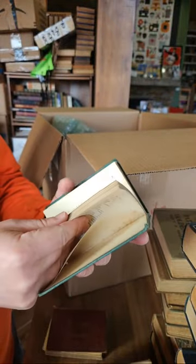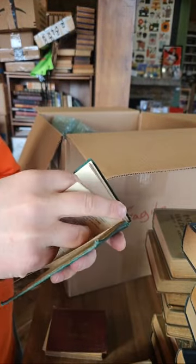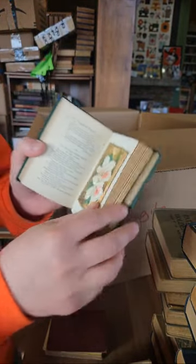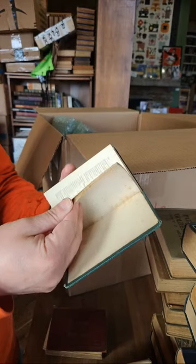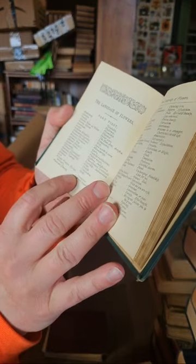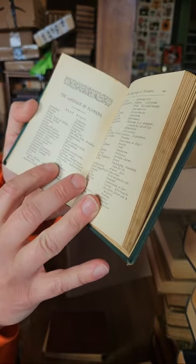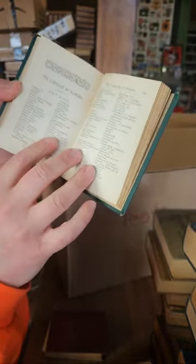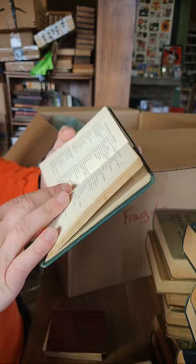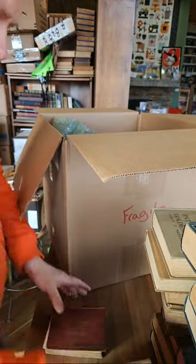Guess there aren't any illustrations in there. Oh, there's an illustration. There's a wallflower. Nice little color illustration. Oh, a few of them. Got pansies. Azalea. Pretty cool. The Language of Flowers. Aloe is grief. Almond is hope. Amethyst is admiration. Pretty cool.